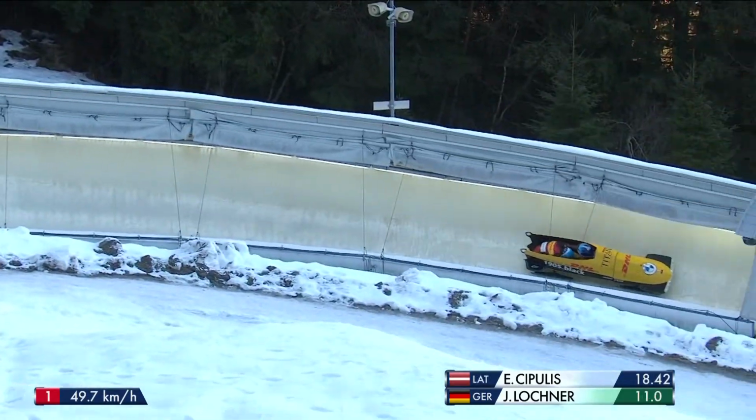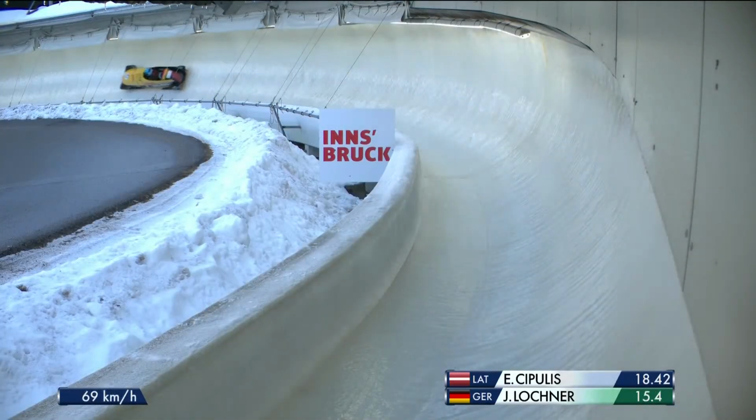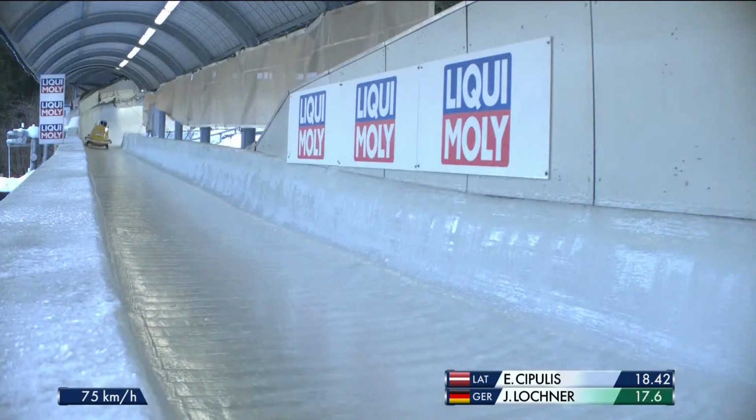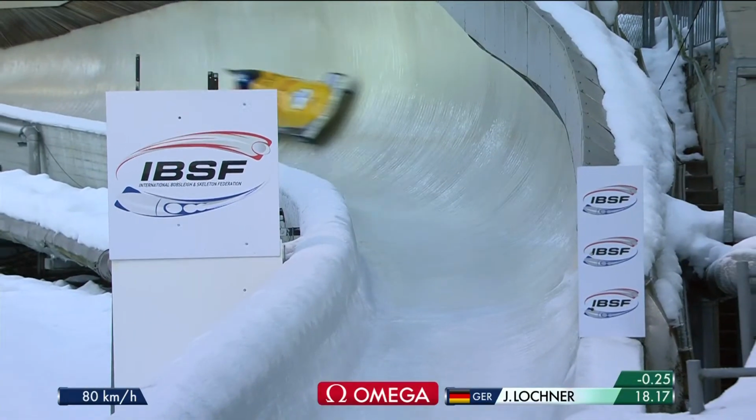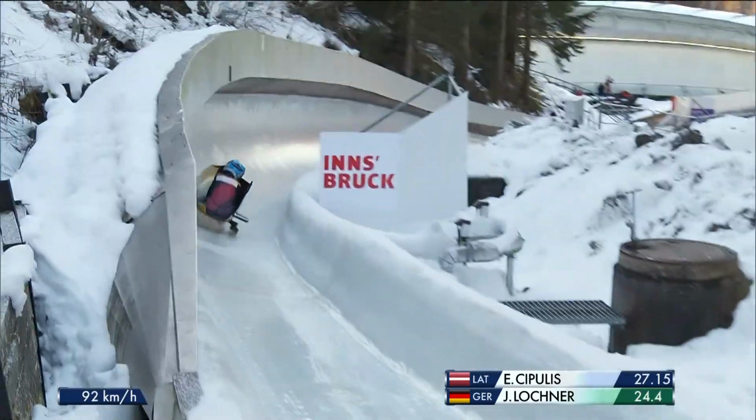The 20s is good, the teens is excellent, the O's is world class. That is fantastic, pushing from the German cap. Hansy's going to keep this top section quiet so he can carry all that start speed all the way down the track.